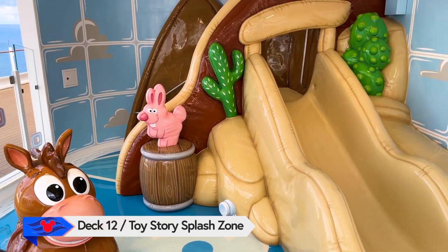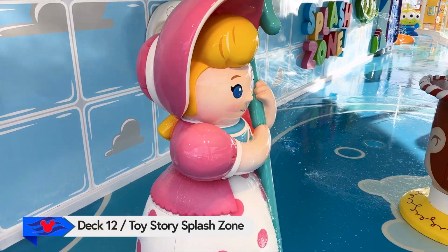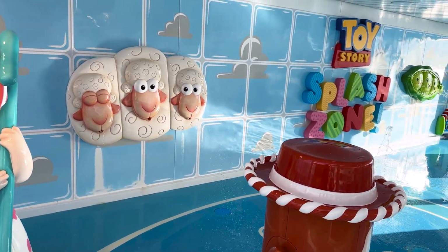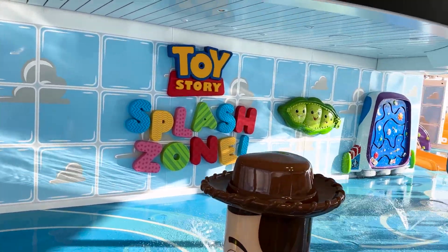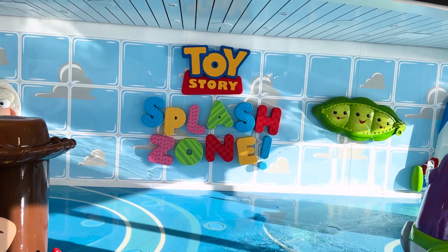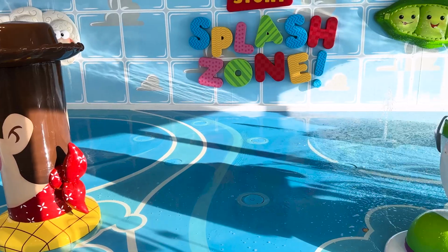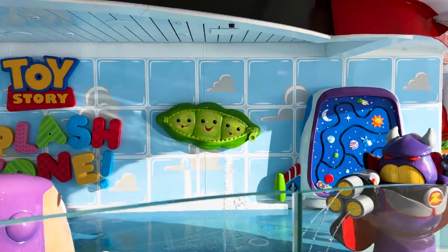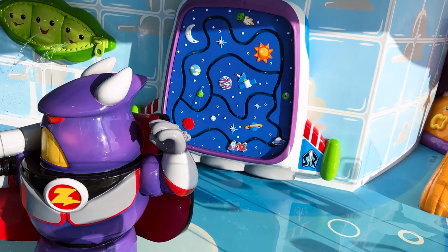Okay, going back to deck 12, we actually have the Toy Story Splash Zone, which is the kids area, which is amazing. Look at this. This is so cool and I love it. It's so colorful, so poppin', and the water is splashing all over the place. It's not deep, so it's great for the little ones if you're taking them on your trip. Very awesome. And of course, on that level as well, you had another pool, which was great, and a bunch of chairs also, so you can just lounge there and watch your kids playing in the splash zone, which is amazing. Look how cool little Zurg looks. I love it.